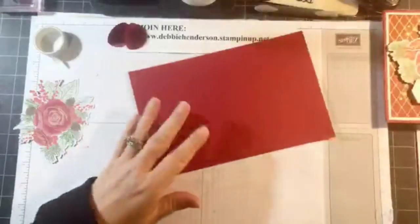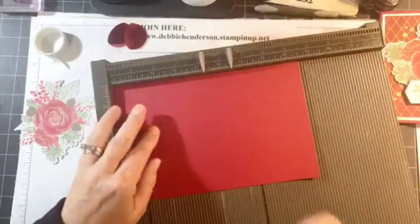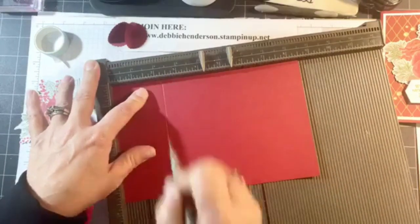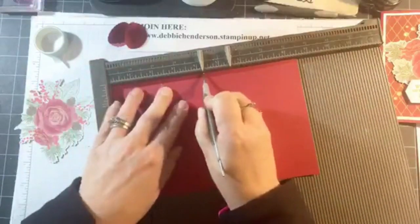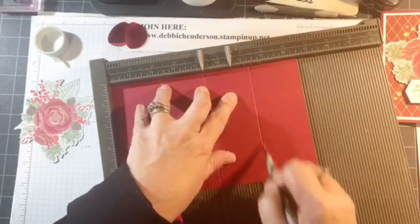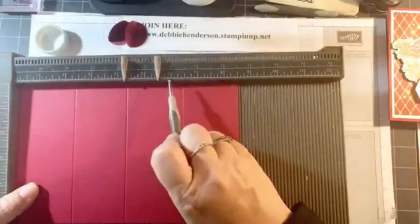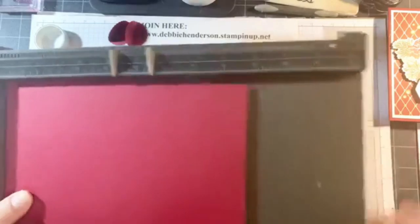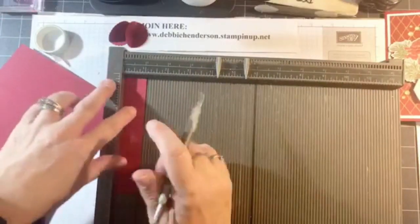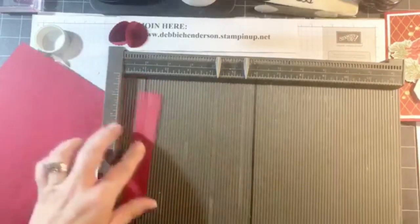Okay, now I'm going to bring in the scoring tool. And I'm going to score at 2 1/8, 4 1/4, and 6 3/8. For those of you that hate to measure 6 3/8, you just go 3 lines over. And then I'm going to use my little strip and score that at 1/2 inch. So it's going to be scored right in half.